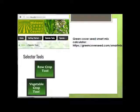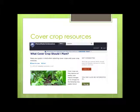And finally, I do want to leave you with some of the better cover crop resources from Penn State. And of course, obviously, I hope you'll look at the Michigan State website too.